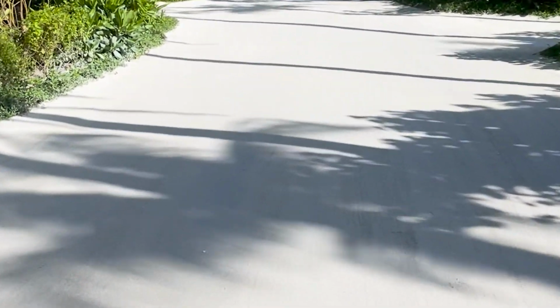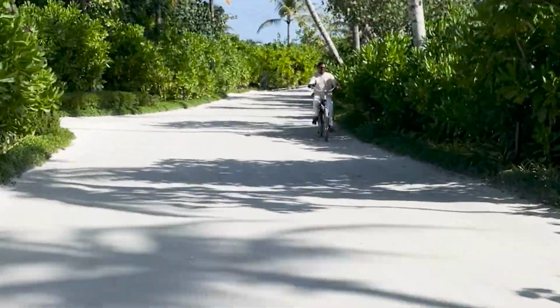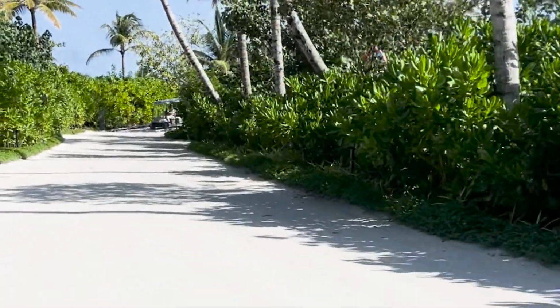This was our usual morning ride from our room to breakfast or just around the island, where we were always greeted by the amazing staff, even while riding along the way.